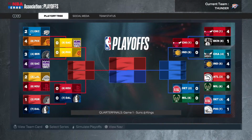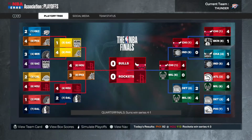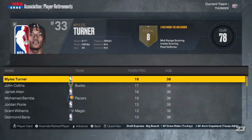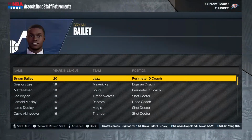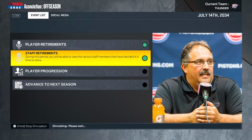2-1, 2-2, 3-2, and the Oklahoma City Thunder got 1-8'd. Yeah, y'all need to change your team up. Clearly, the double big lineup is not working as Cade Cunningham goes on to win NBA Finals MVP. A lot of notable names here. Jordan Poole retires. That's how far into the rebuild we have gotten. Jamal Mosley going out as the staff retiree.